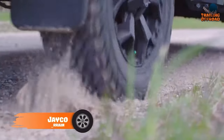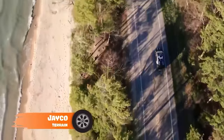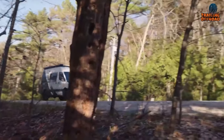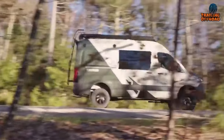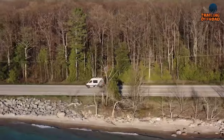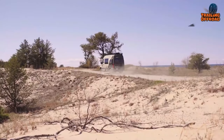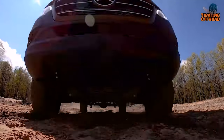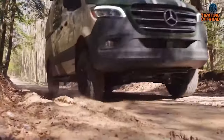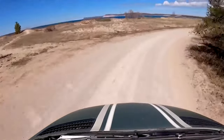The Jayco Terrain camper van is the epitome of a small but mighty adventure vehicle. Combining the rugged capabilities of the Sprinter 4x4 premium Mercedes-Benz chassis with luxury amenities, this camper van provides a perfect balance between off-road exploration and comfortable living. Whether you're traversing rocky terrains or parked at your favorite campsite, it ensures that you can embrace the great outdoors with ease and style. This camper van is built to handle rugged terrain with confidence.